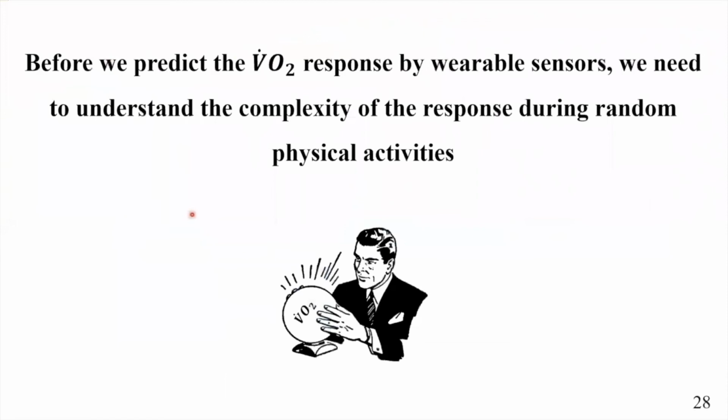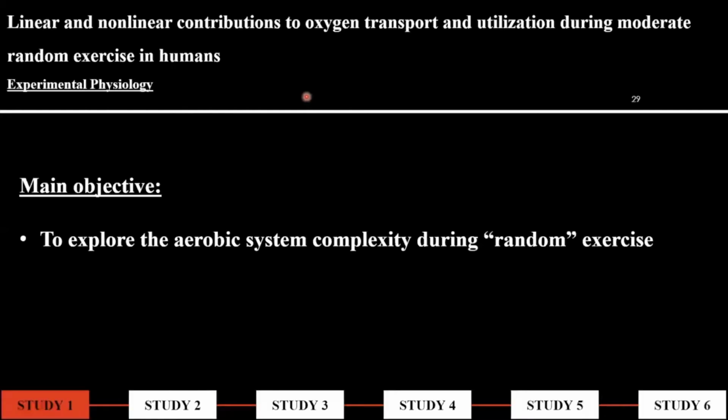Since the evaluation of aerobic fitness by wearables will involve the prediction of oxygen uptake at some stage of our research, we decided to test how complex the VO2, or the oxygen uptake response, was before trying to predict it during random physical activities, as expected during different daily routines.